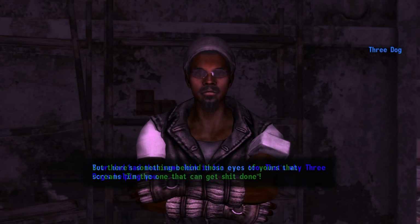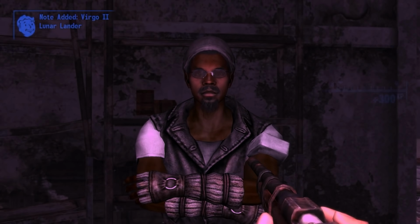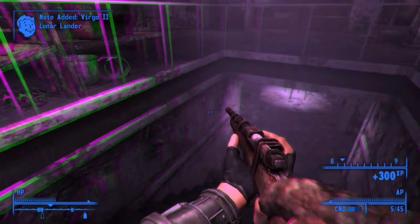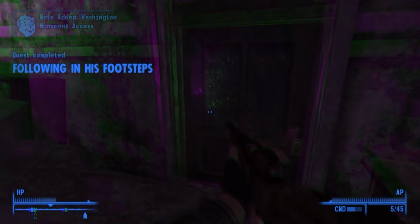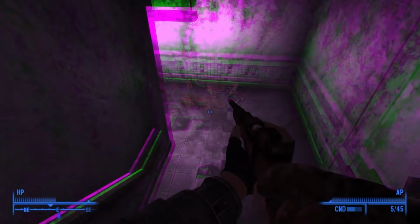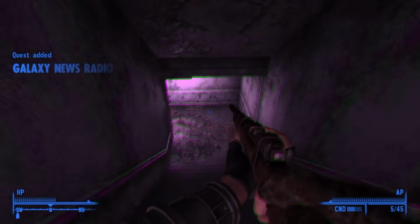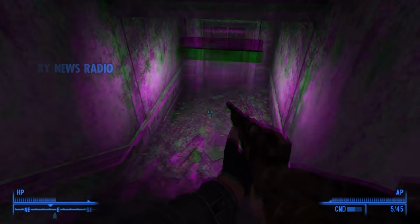In the world of Fallout 3, there are radio stations that the player can listen to as they travel the wastelands. The most interesting of these stations is Galaxy News Radio, DJ'd by a very enthusiastic man by the name of Three Dog. In Fallout 3, you can actually kill just about every character in the game. This doesn't include major plot-related NPCs, but Three Dog isn't considered an important NPC and therefore can be killed.